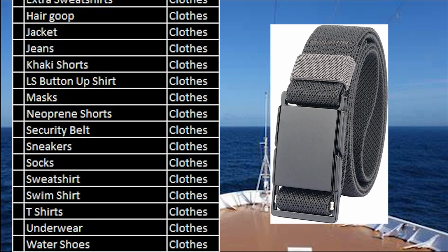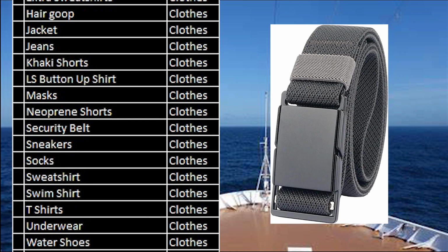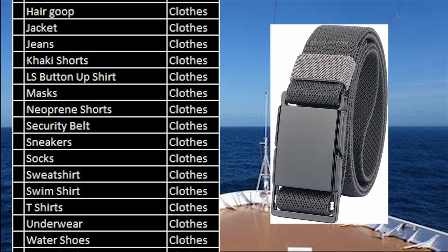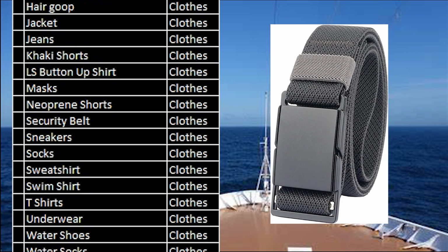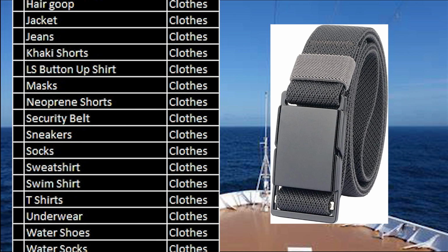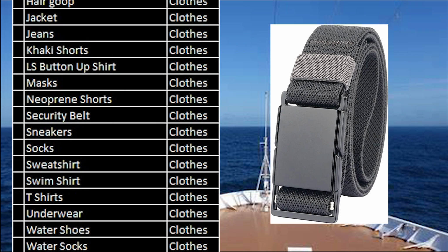Next up is a webbing belt. This is just a standard belt I wear with some of my khaki shorts and my jeans. I like this magnetic clasp one that I found on Amazon for fairly cheap.